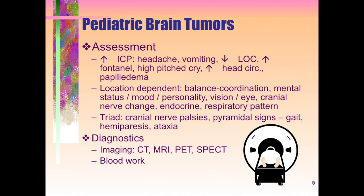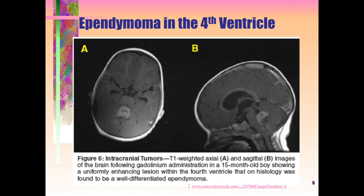They can end up having cranial nerve palsies, and they can have pyramidal tract signs that affects their gait, and they may have hemiparesis, so they're not moving one side, and they have a lot of ataxia, so they're unstable. Our diagnostics are just the same, the CT, MRI, PET scans, and then we'll do some blood work. And you can see here on this picture, this is an ependymoma that's affecting the fourth ventricle.